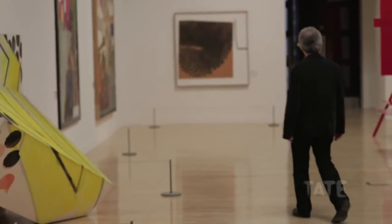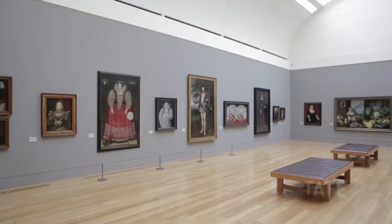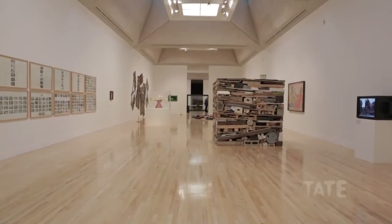So we've reached the end of our journey. We've walked through 500 years of British art from the Tudors to the present day. And the important thing to remember is that this is a story without a conclusion. It's open-ended. This last room will change all the time to show the range of art that's being made afresh year after year.